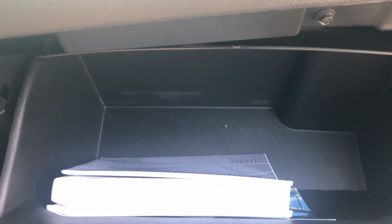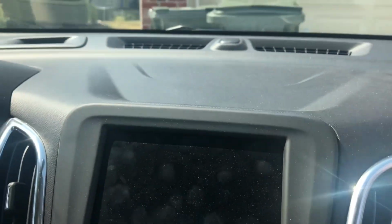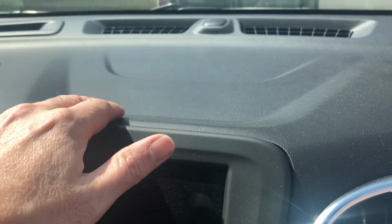Features in the interior: the glove box, another overlooked item, but this thing's pretty big actually. We can cram a lot of stuff in there, so it's really helpful. A lot of them are real tiny. This one I like. Another thing is this kind of divot or indentation on the right above the screen. Seems like it's pointless, but if you ever have to put something up there, even momentarily while you're driving, it's not going to fly all around. It actually holds it down pretty good.